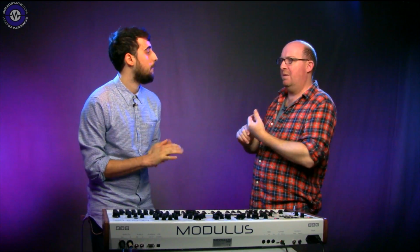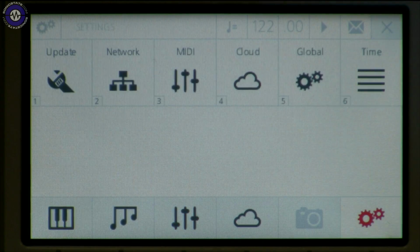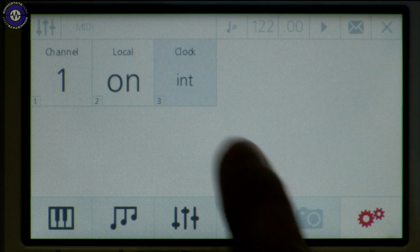You can use it like that. Wow. Yeah. Okay. Faster, and again, that presumably can be synced to incoming MIDI as well? Absolutely. If you want to select an external MIDI source as clock, you go to the settings page, MIDI, and you can put an external clock.